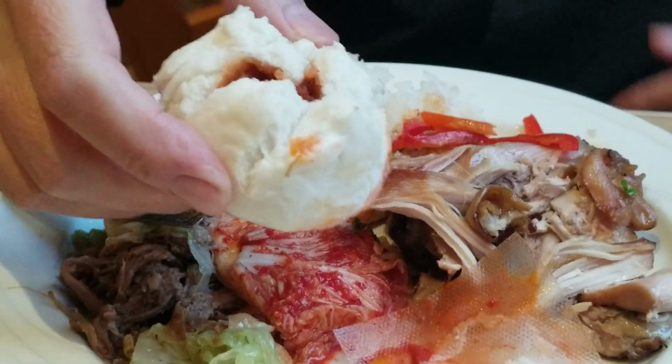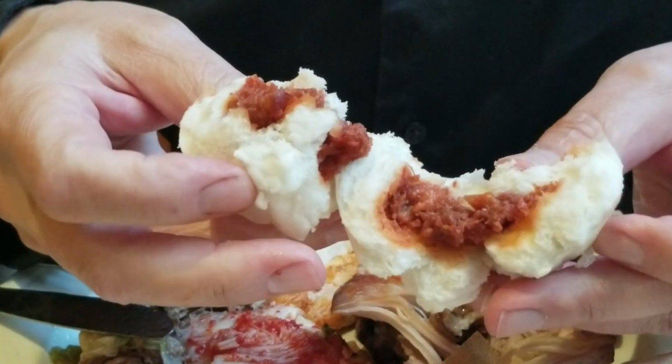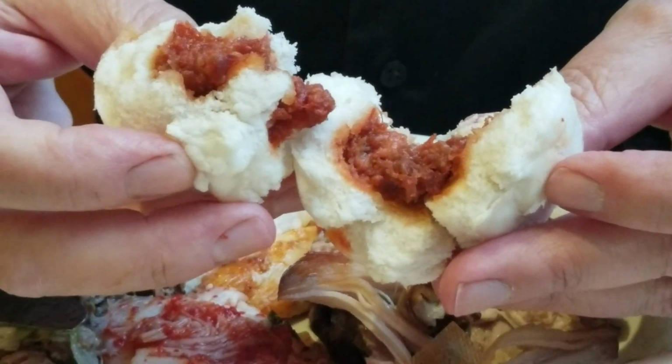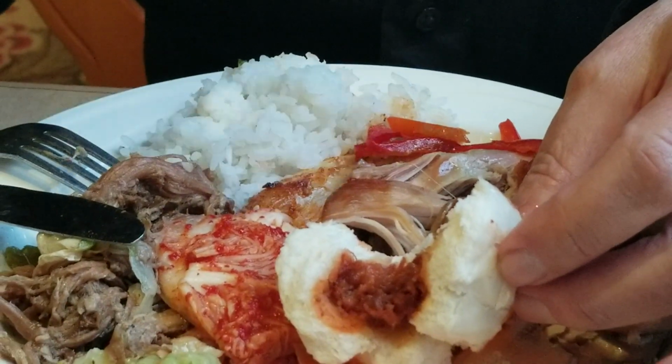But then there was the bao. Bao is one of those dishes appearing more and more on buffet lines. I'm not complaining. I think it's excellent buffet fare. The bao here was light and fluffy, and the char siu pork filling was delicious. It has intense Chinese five-spice and pineapple flavors. I loved it.